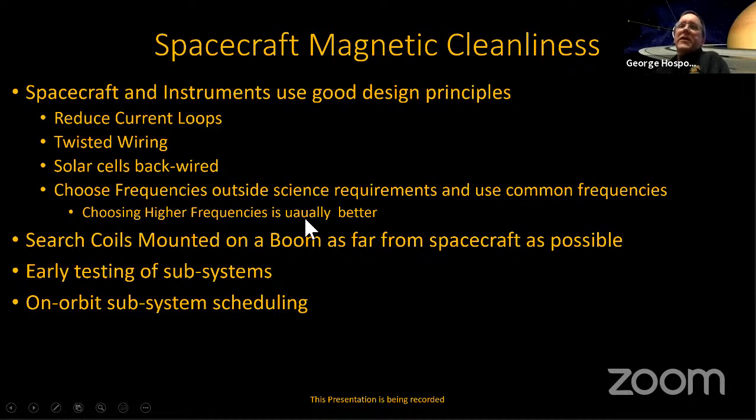If you have to choose an oscillator for your circuits, pick a high frequency and have everybody pick the same for their power supplies: 50 kilohertz or harmonics, 50 kilohertz or 100 kilohertz. It can make a huge difference in how quiet your spacecraft is.